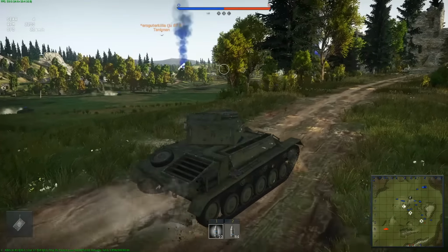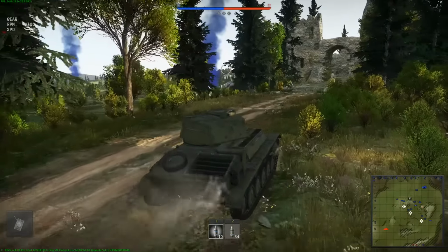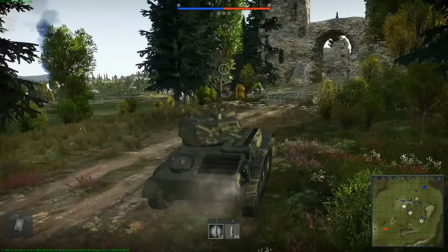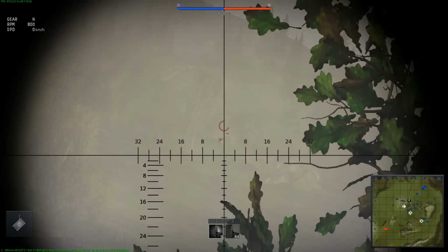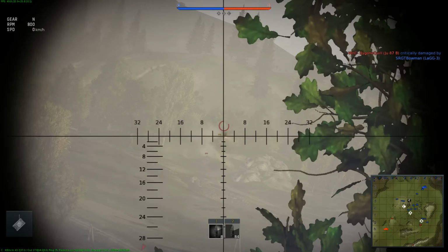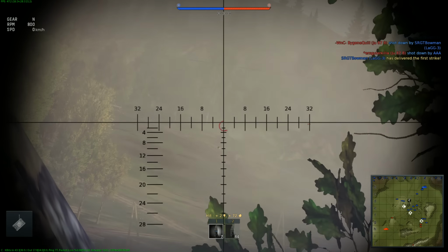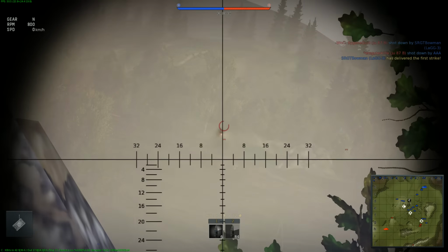I guess its biggest strength is it's got a pretty decent gun. It's not outstanding by any stretch. This is pretty good for a light tank. But its other main strength was that, by a hair, it maneuvers fairly well in close. It can accelerate from a standing start to at least a decent rate of speed compared to a lot of tanks fairly quickly.